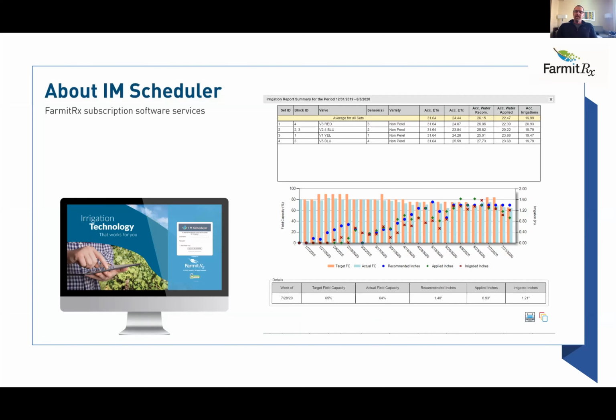So what we end up with is our system then takes and stores that information. It stores not only what the target field capacity was and the crop coefficients we used and the actual field capacity, the recommended inches, the applied inches, but then it also stores the irrigated inches. And what we end up with is a database that we can then go back and look at, and the system is actually doing this in real time, and it's editing and adjusting the values and learning based on how you irrigate.